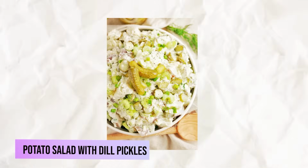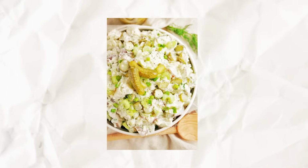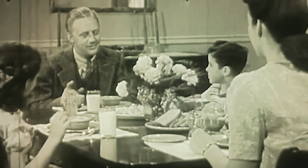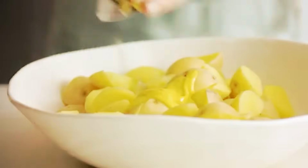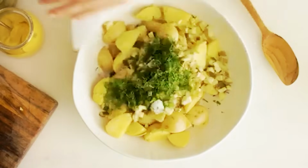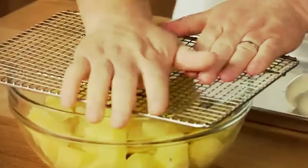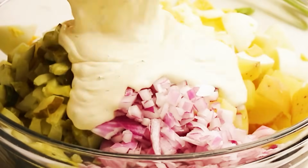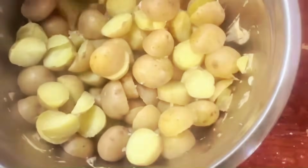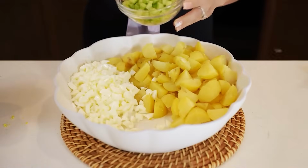Potato salad with dill pickles offered a tangy twist on the classic potato salad and was a beloved side dish at 1950s church potlucks. This recipe typically combined boiled potatoes with mayonnaise, chopped dill pickles, onions, and sometimes hard-boiled eggs, creating a creamy yet zesty flavor profile. The inclusion of pickles added a crisp acidity that brightened the dish and balanced the richness of the dressing.